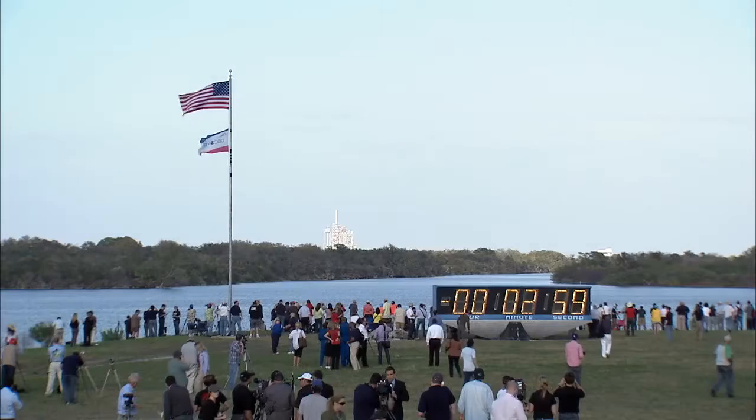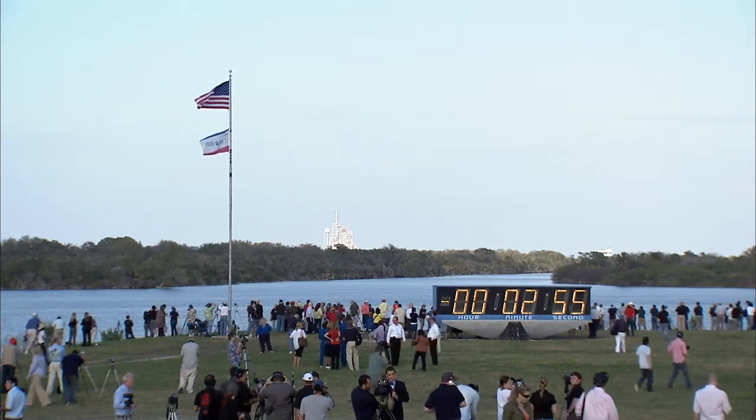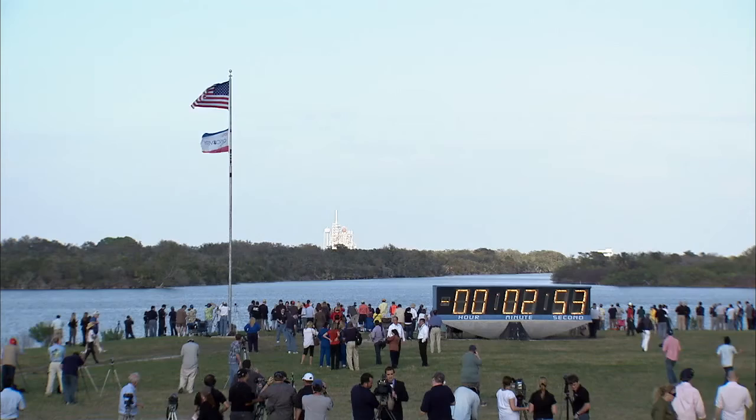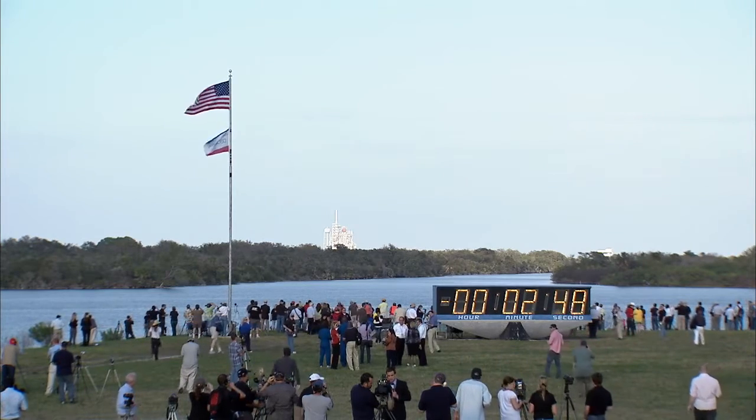T-minus 3 minutes and counting. Final pressurization of the external tank's liquid oxygen tank is underway. For ET, LO2, pressurization. And we're completing purge of the shuttle main engines.